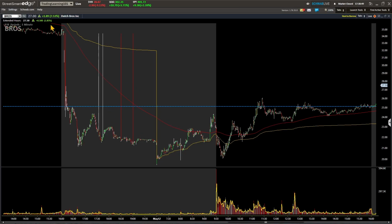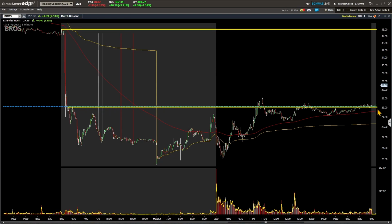But I'll go back and see this big drop off here. I'll note it fell from 35. It had a drop here all the way to 25. So 25 was resistance, and I'll draw these lines out. It got drilled all the way down here to 21, it looks like. And then I'll go back and put it together.